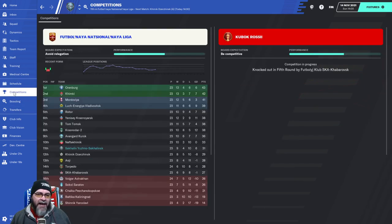So here's the table. It's okay, considering the run we've been on. We're 5 points above relegation and only 8 points off the playoffs. So this season could still go either way.